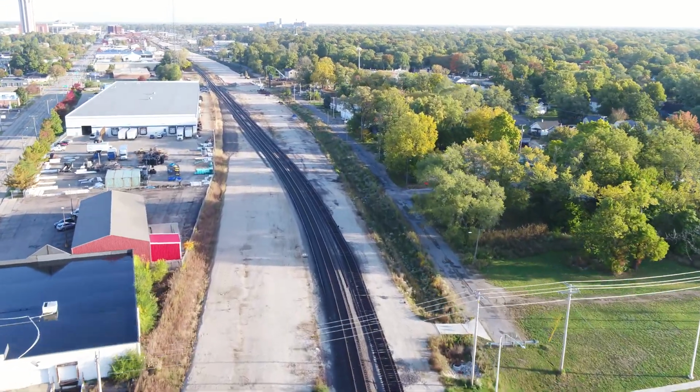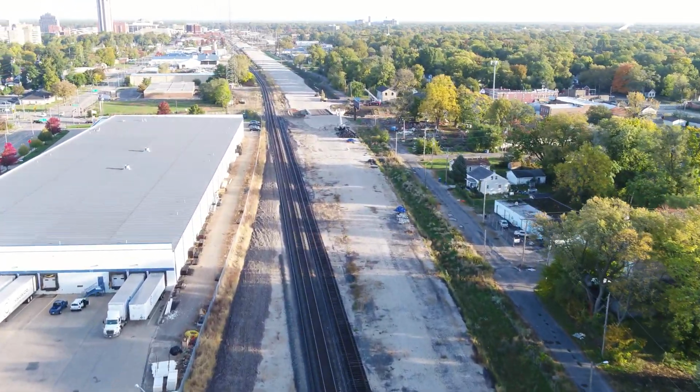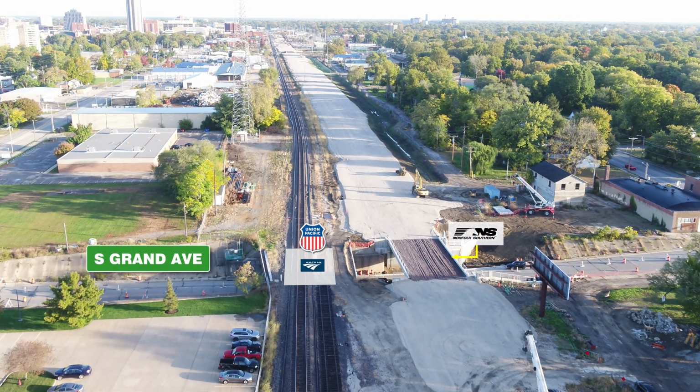Usable Segment 5 extends from South Grand Avenue to Capitol Avenue and includes bridge replacements similar to the 5th and 6th Street bridges at South Grand Avenue and Cook Street. Construction began in July of 2021 and is anticipated to be completed in 2023.